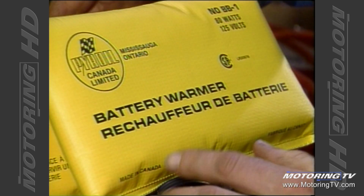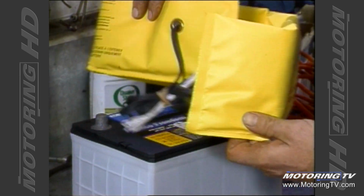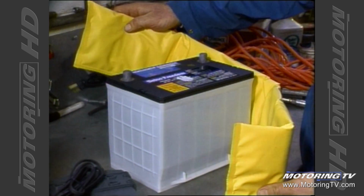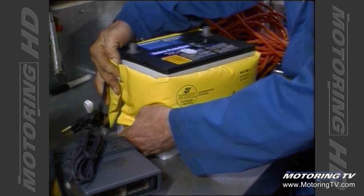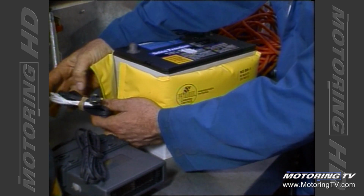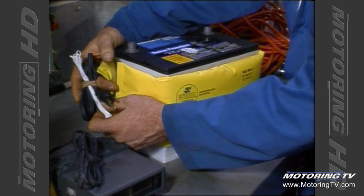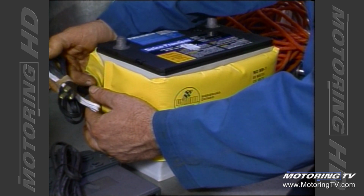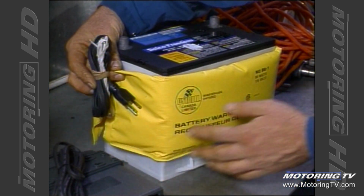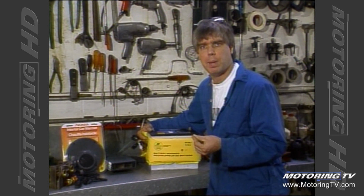Now this battery warmer is just a little blanket that you'd use to wrap around your battery. You'd probably have to remove the battery from the car. And it just installs something like this, wraps around the entire battery, and there's a couple of quick ties included with the kit that secure it to the battery, and then you'd reinstall the battery in the car. Now, this will help your car start because your battery will be much warmer and will have its full power. And it also helps a battery to accept a charge.